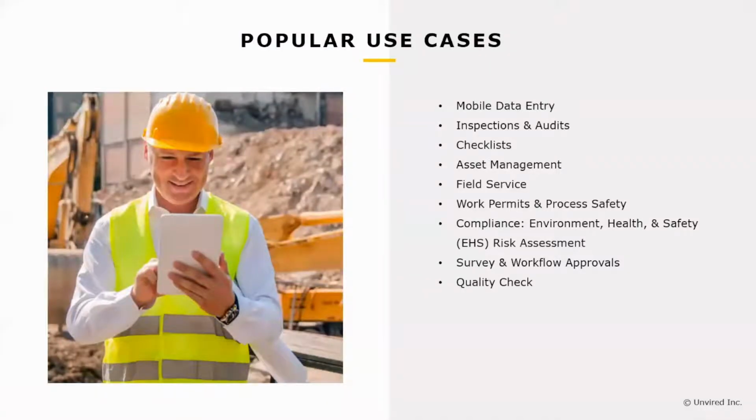So some of the popular use cases for the digital form solution are mobile data entry, inspections, audits, checklists, master data entry, master data changes, compliance, audits for environmental agencies. So a lot of these processes, which generally do not have a dedicated application or an enterprise system, and which is all done ad hoc on paper, are very good use cases for us to consolidate under one solution, which is the digital forms application.